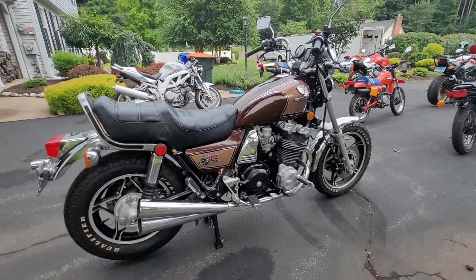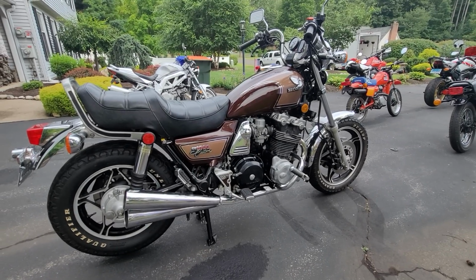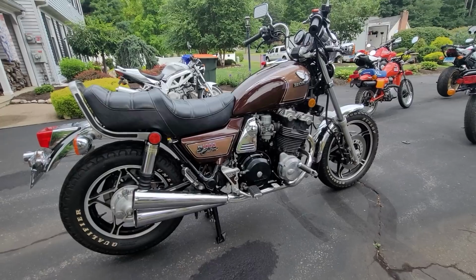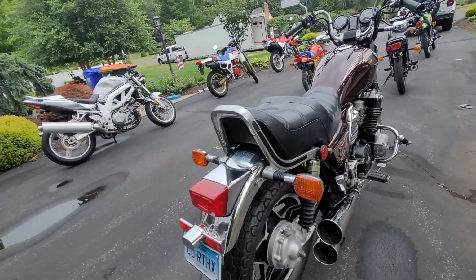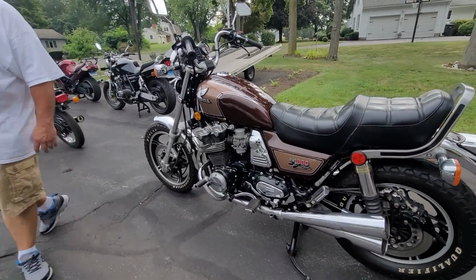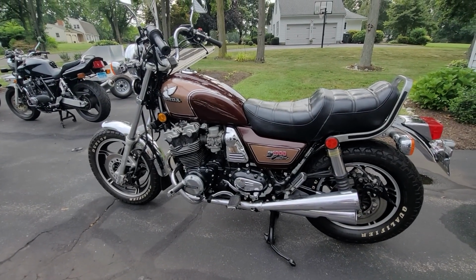This is a rare classic right here. This is a 1 year only model, right? This is a 1 year only model. It's a 1983 Honda CB1000 Custom. It was my uncle's bike. He then sold it and bought it back several years later, and it has made its way into my hands. So this has the factory Honda line as well, and it's got some miles on it, but it's in very good condition for 38 years old.